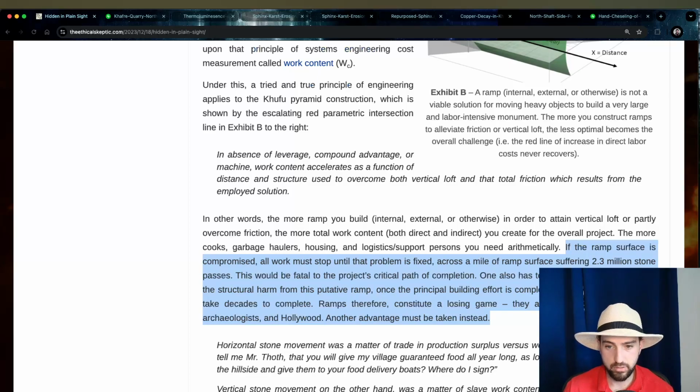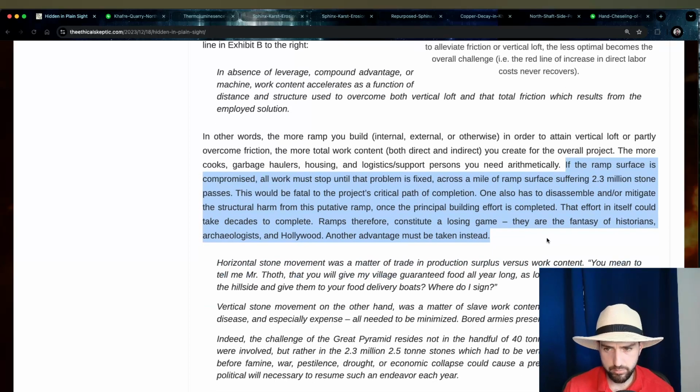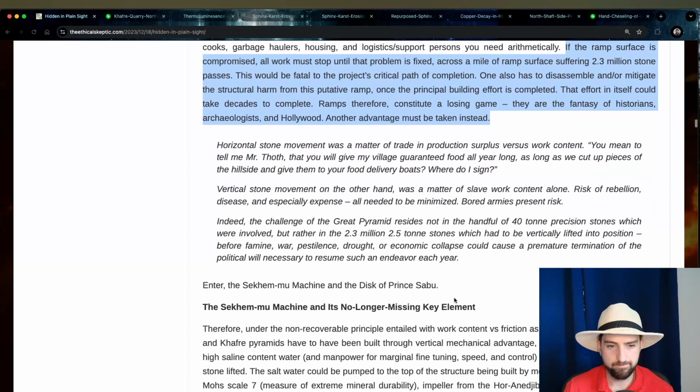of completion. One also has to disassemble and or mitigate the structural harm from this putative ramp once the principal building effort is completed. That effort in itself could take decades to complete. Ramps, therefore, constitute a losing game. They are the fantasy of historians, archaeologists, and Hollywood. Another advantage must be taken instead.